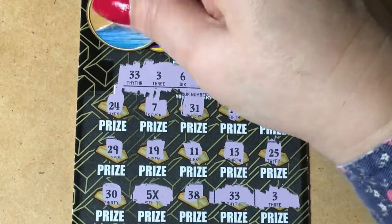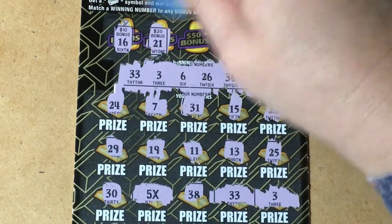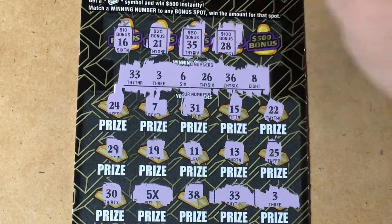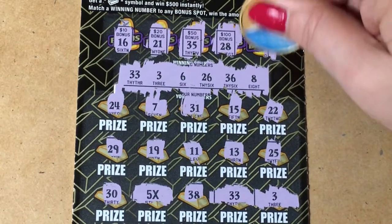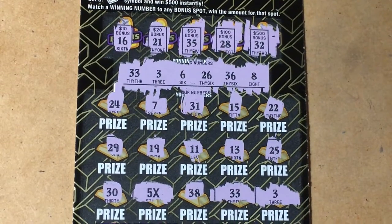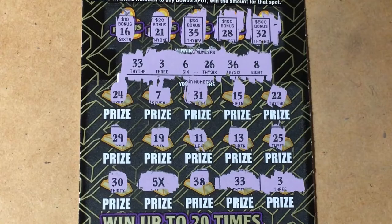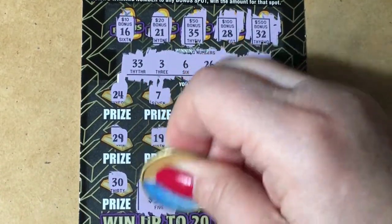Up here for the $10 bonus, we needed a 16. A $20 bonus, we need 21. $50 bonus, 35, one off. $100 bonus, 28. And for the $500 bonus, 32. No. Okay, let's see what we have on the bottom. Ticket number 12 is a winner. I'm surprised. Okay, 5 times 5 this time.